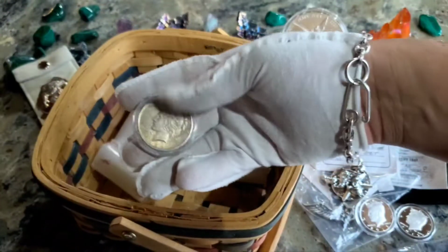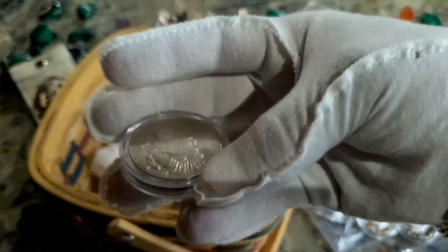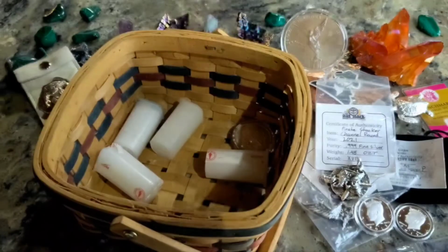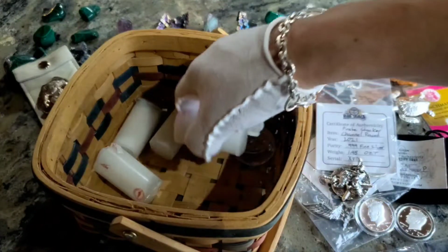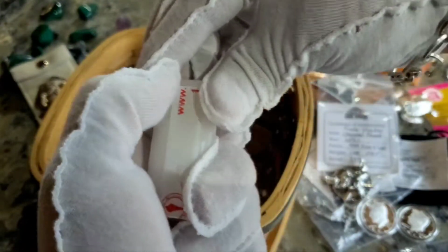Okay, it looks like we got a Peace dollar. That's a 24, and that thing is thick. Okay, so there's two Peace dollars in there. 22 and a 24. Nothing too special. And look at these guys. All right.